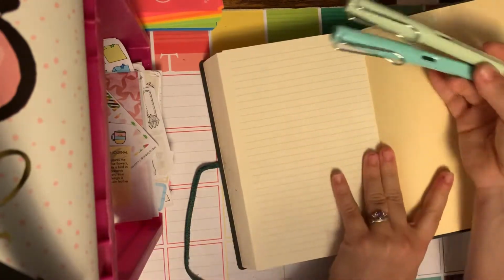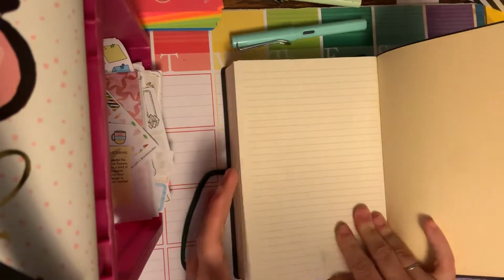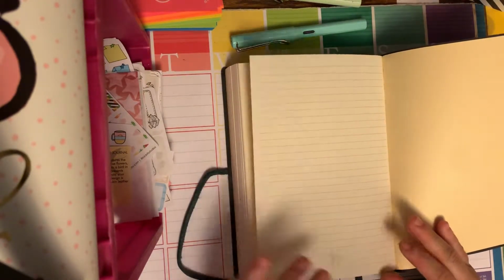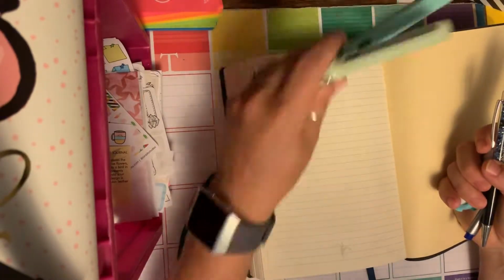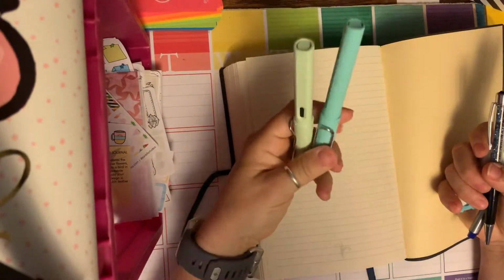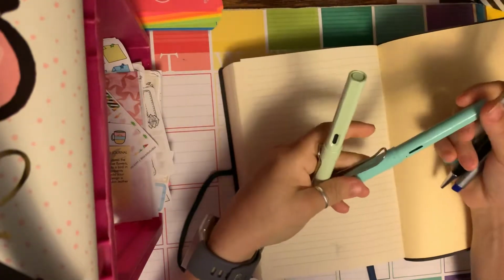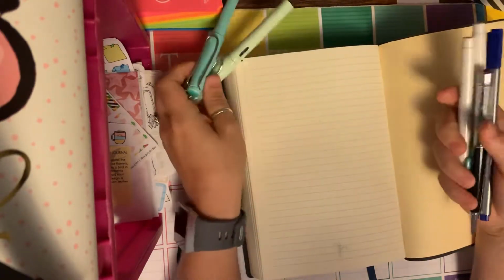I'm going to do it on, because I do want to write in this journal as a draft of a book, so I'm going to do my pen test on the very last page. We're going to use both of my Lamy fountain pens. I think they have different color inks in them. One is a fine tip nib, the other is a broad point nib.